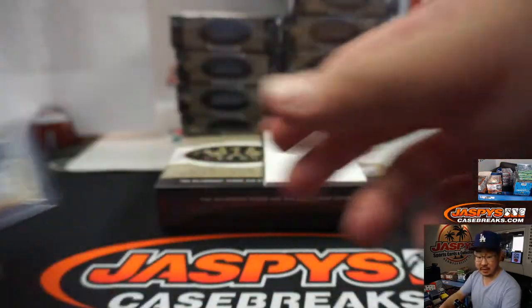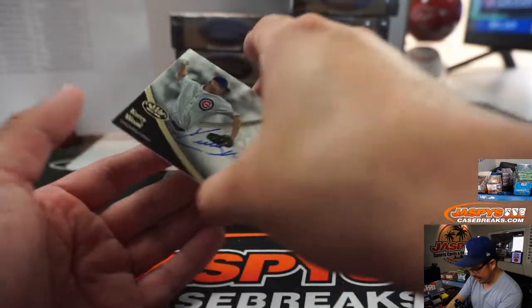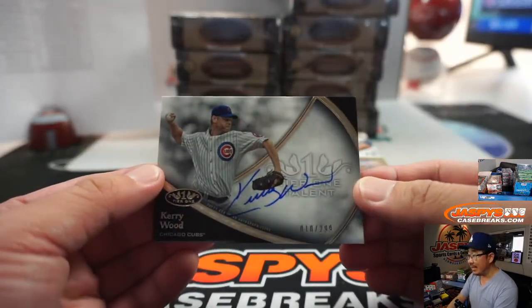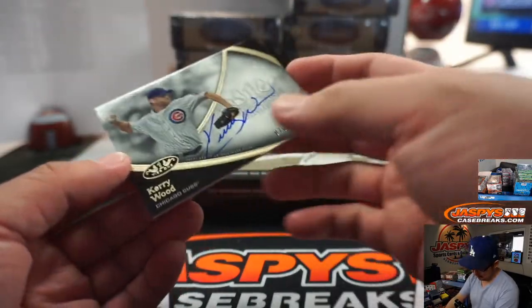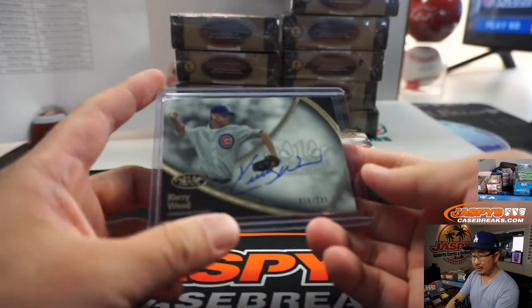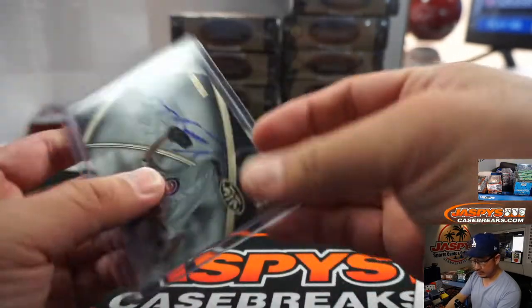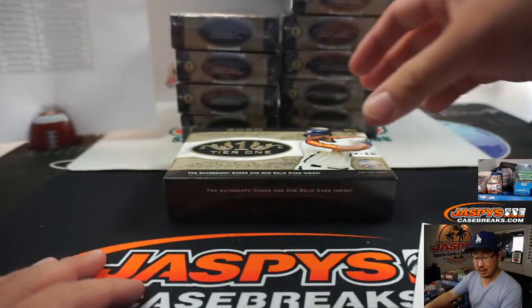First one in this case, Darren Redding. I think we saw a few in the first case. Kerry Wood, nice. 10 out of 299. If you have a chance, there's a great Fox Sports special on Kerry Wood's 20 strikeout game. Pretty impressive. Cubbies, that'll be for John Carlos Stallone.